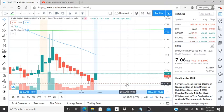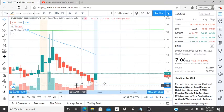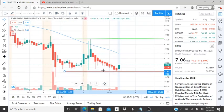Now on the other spectrum of things, 702 is the support level, and if the bears are able to break through 702, they have already gained control, and just by breaking through that support, they're dominating this way more. And the bulls are just going to have to work harder and load up on way more stocks to bring this one back up.